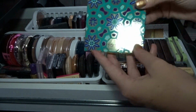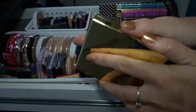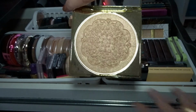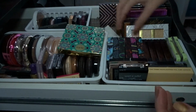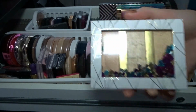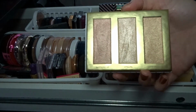Then this looks like a palette, but this is one single highlighter. It's just giant. This is the Goddess Glow highlighter from Tarte. This was a holiday highlighter one year. So it's just a giant highlighter. Then I have the Pure Sparkle and Shine Bright palette. This just has 3 highlighters in here.